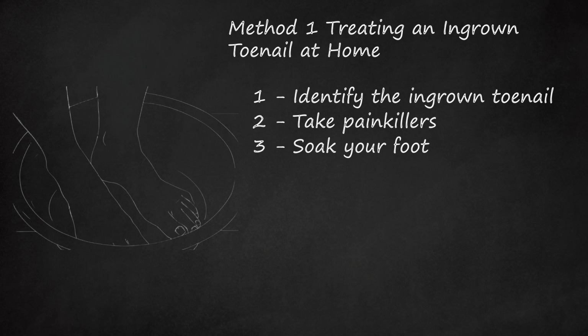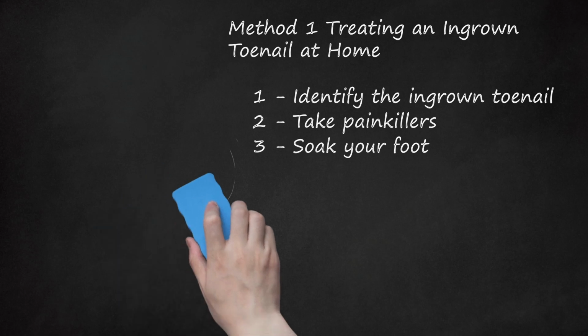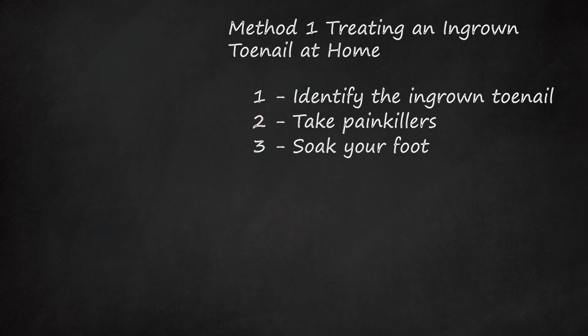Use warm water. It should be comfortable and relaxing to put your feet in. If it is uncomfortable, it is too hot. Soak for approximately 15 to 20 minutes up to 4 times per day. If you are unable to do it 4 times per day, soaking once in the morning and again in the evening will still help.